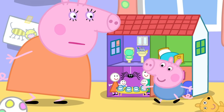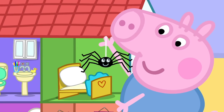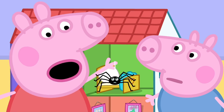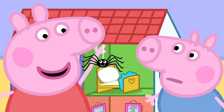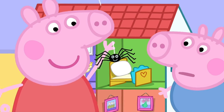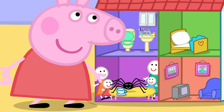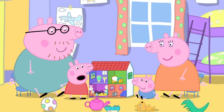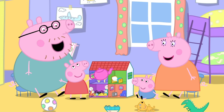Peppa and George like the spider. Night, night. George is putting the spider to bed. No, George! He wants some tea. He doesn't want to be in bed. Are you hungry, Mr. Skinny Legs? Would you like some cake? Peppa isn't afraid of the spider anymore. Mummy, Daddy, sit down. We are all going to have tea with Mr. Skinny Legs. Who wants tea? Me, please. Me, please.